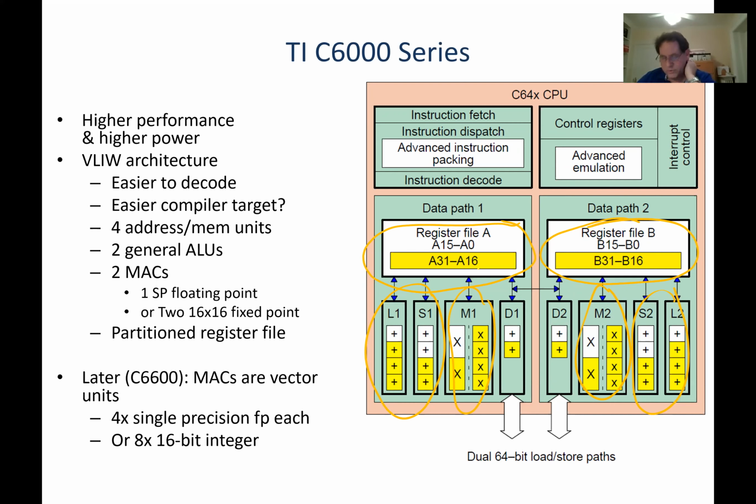And certain functional units can talk to register file A. Other function units can only talk to register file B. And there are a couple that can move data between them. So you're not completely stranded. But they did that in order to, again, be more efficient and target a low power. They don't want to have that many ports on their register file. So to get to a higher performance target, they largely partitioned it.